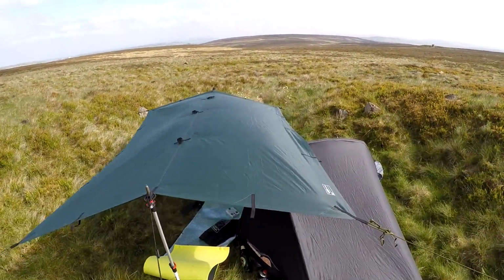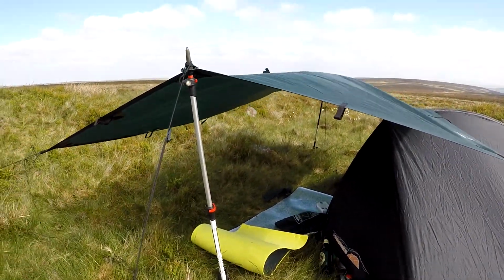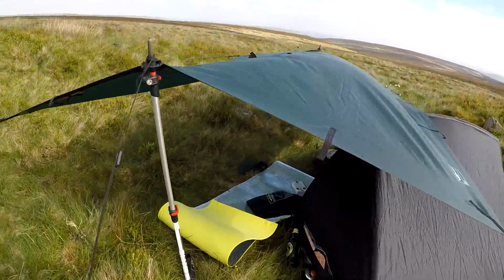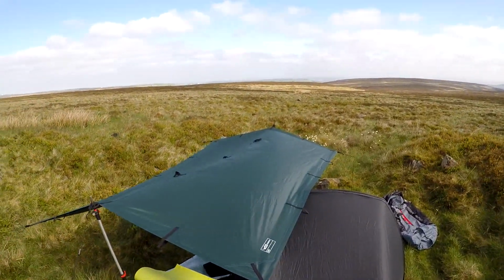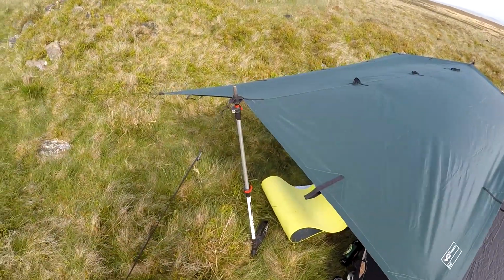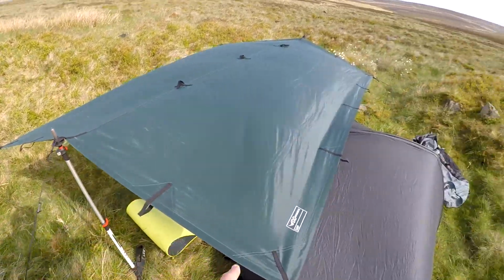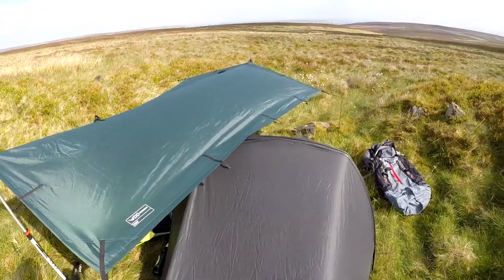Dead simple. It covers the door of the tent, so that if it starts pissing down in the middle of the night or in the morning when I want to get out, I don't have to get soaking wet. So yeah, I'm pleased with that. And if needs be, I can just alter the height of the trekking poles to lift it above. For me, it's touching the ridge there, but I'm not particularly bothered about that.